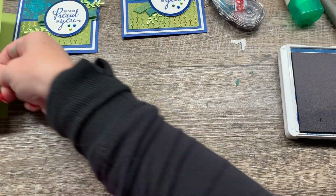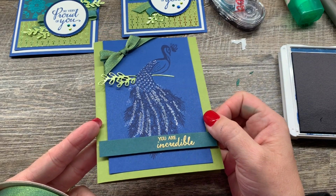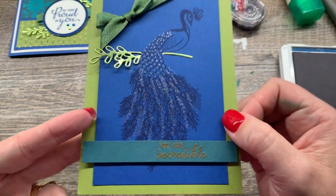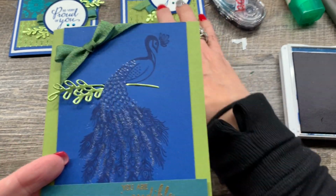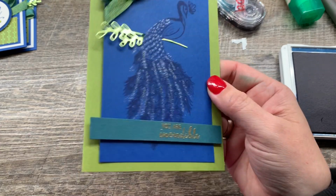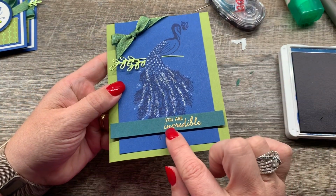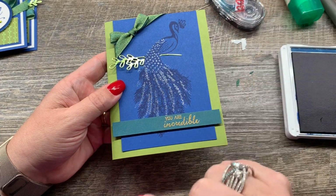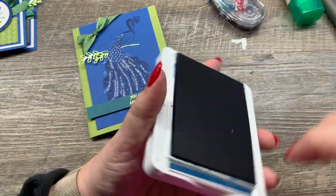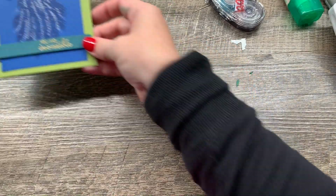Okay, so this is our next card, and you can see this is so beautiful. The shine again is something, I guess my camera is picking it up pretty well. I don't know that my photographs really caught how gorgeous this card is in real life, but here again, look at that. You are incredible. I love it. Okay, so for this one, I'm also going to use the same basic color scheme.